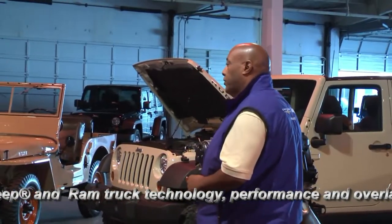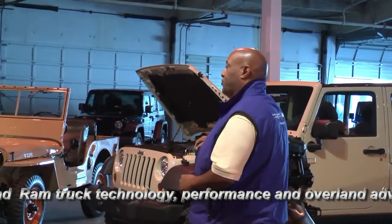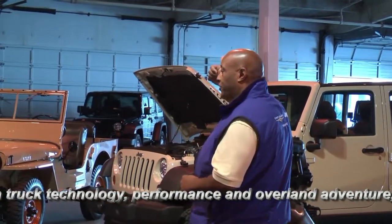The alternator's mounted down low. On Wrangler, we know we got a 30-inch water line. We got to get it up out of the way.